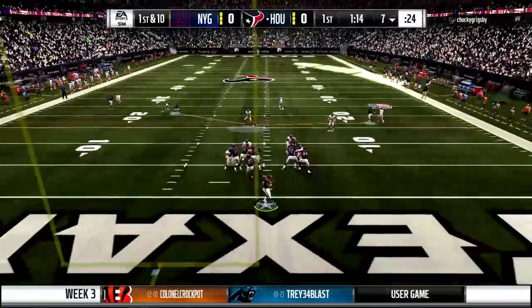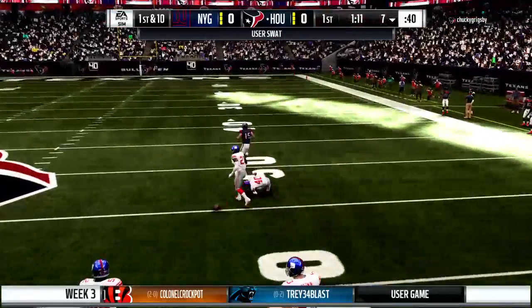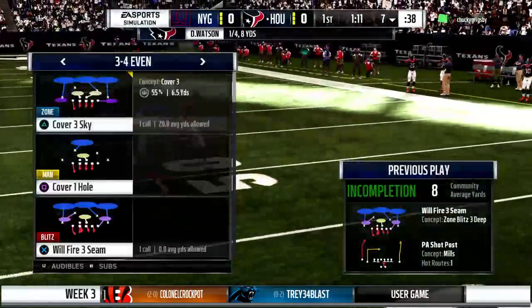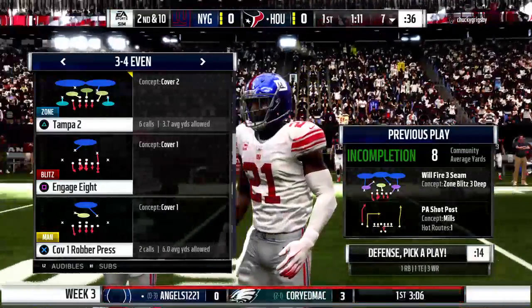After the interception, here's Watson. He's going to launch this thing way downfield. And that one falls incomplete. Looked like he might have had position there, but he couldn't hold on at second down.